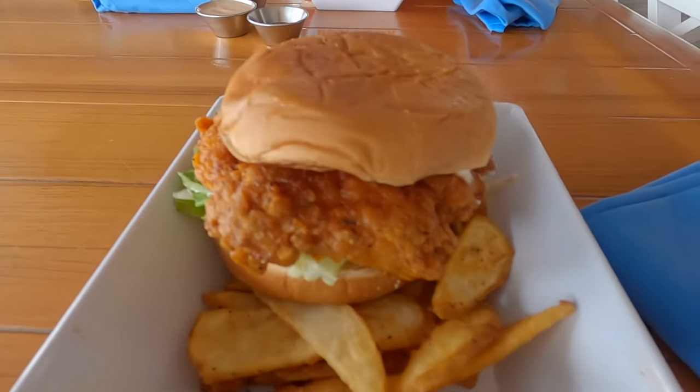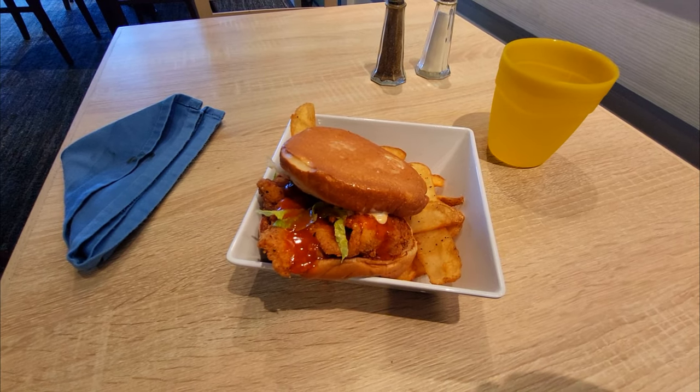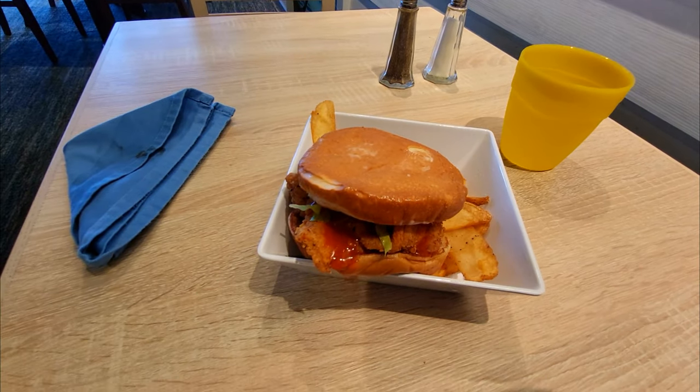Our favorite has always been the Uncle Jerome's, which is a Nashville hot sandwich. Food hack. On this day, I ordered the sandwich with just ranch and lettuce, then added buffalo sauce from the side station to make it a buffalo chicken sandwich.